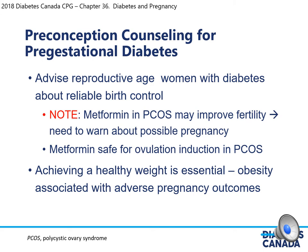In order to prevent these congenital anomalies, women need to make sure that their glucose control is ideal prior to pregnancy and during the first few weeks of organogenesis. Therefore, reliable birth control is very important.